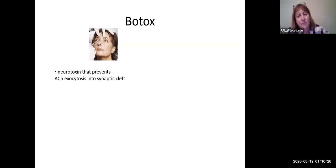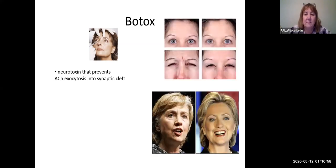So we live in Southern California, so let's talk about Botox for a second. Botox is a poison that you are paying somebody to inject in your body, and you are keeping your fingers crossed that it doesn't kill you. And what Botox does, it prevents acetylcholine from being released into the synaptic cleft. So it's up there in the synaptic vesicle, but it keeps it from being released.